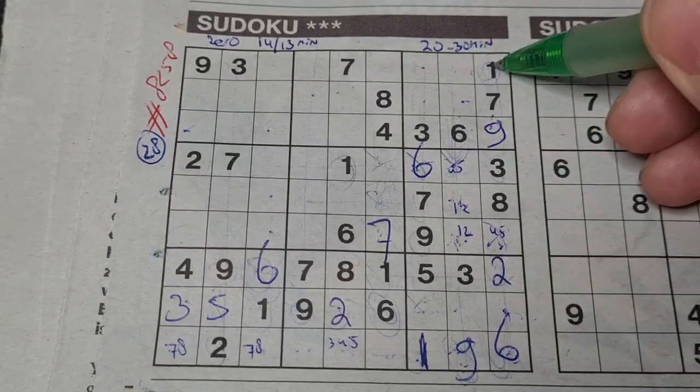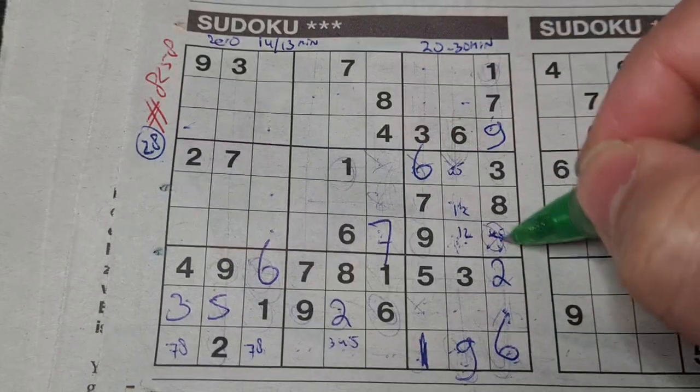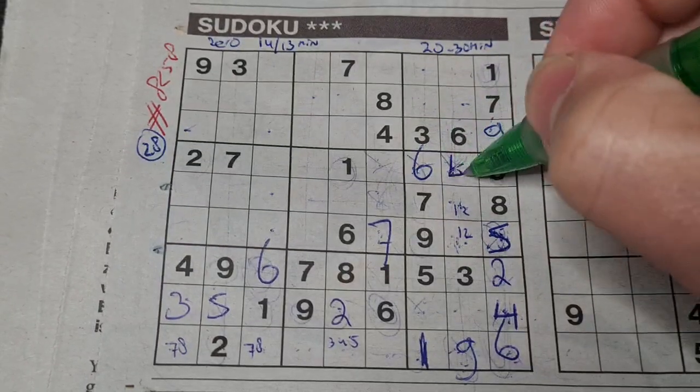So 2 numbers left in the last column, 4 and a 5. We have a 5 in this row, no 5 there. 5 should be here, and a 4 goes there. I've marked this box with 4 or a 5. We have a 5 now in this big square, so this box should be a 4.